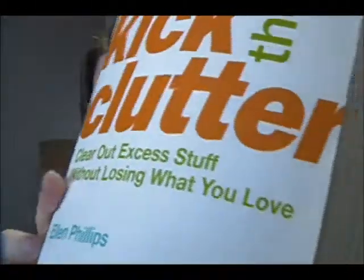The first one I'm going to talk about that I really like is called Kick the Clutter by Ellen Phillips. And this is great because it breaks down what clutter is, how to get started, how to get it cleaned up. It has little sections in here, like a useful, useless spectrum page, and you write down things you find, and then you put it in these little sections, and it can help you see whether you use it or not. So you have: don't know what it is, don't use it, don't like it, don't use it but keep it because it might come in handy, use it seasonally, use it once a month, at least once a week, and at least once a day.